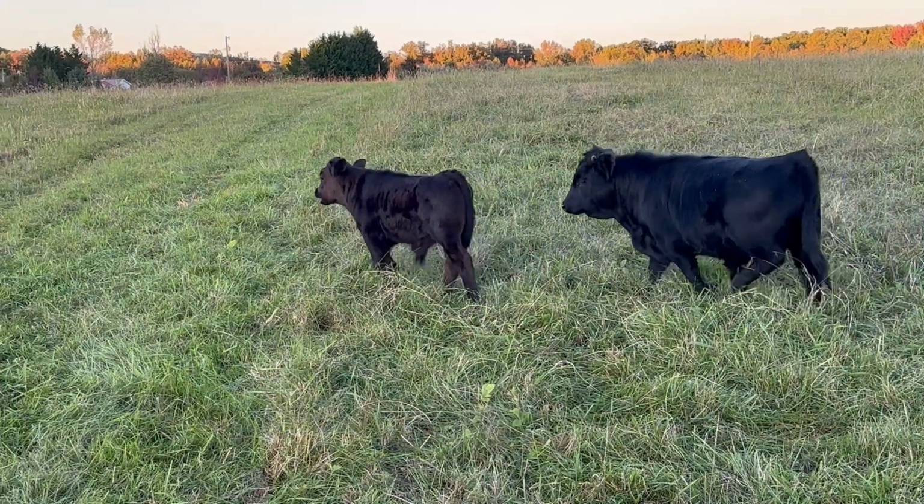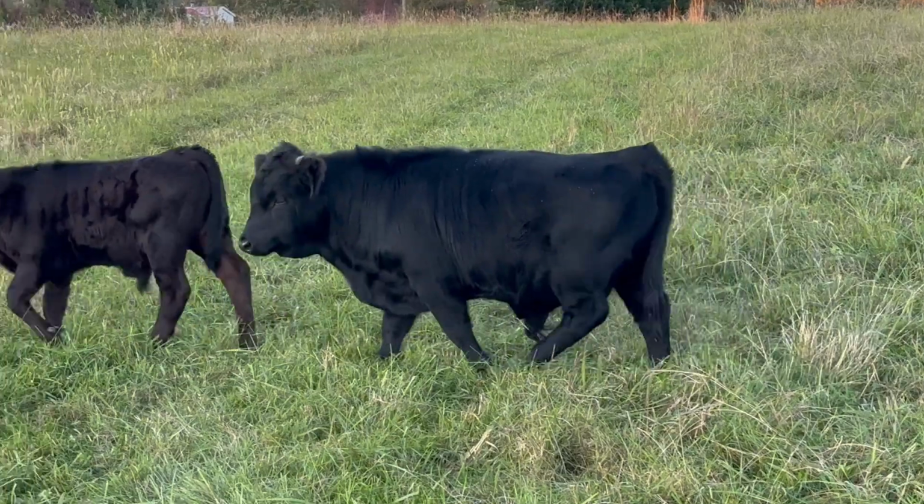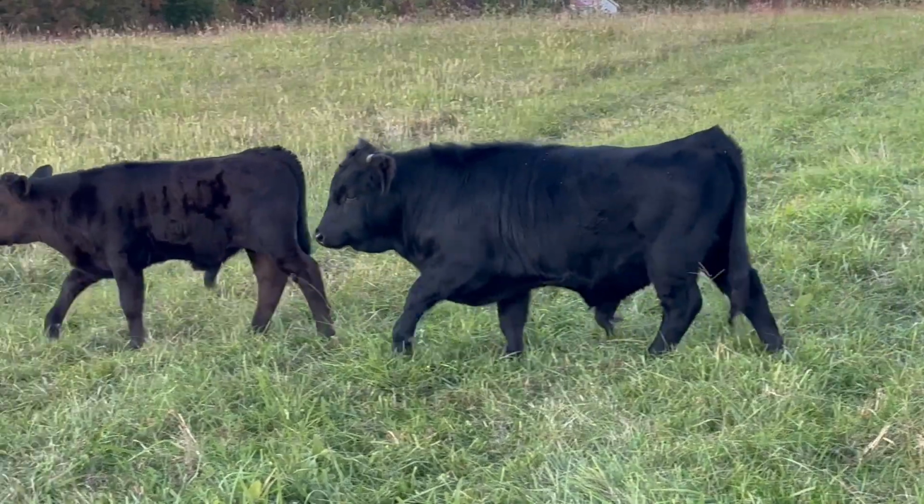Where are you boys going? I mean, he's not a bad looking bull calf there. He's just short-legged.